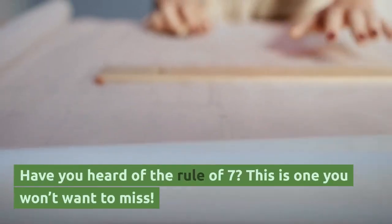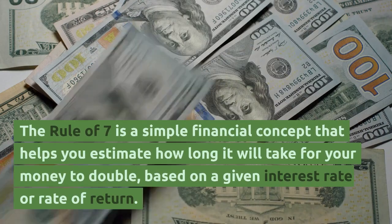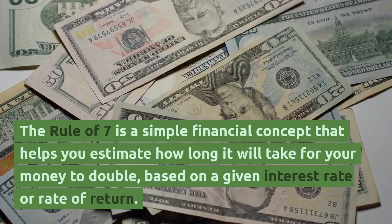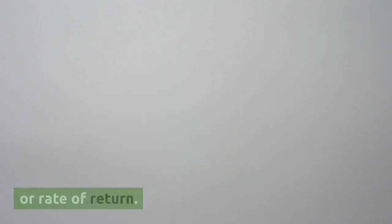Have you heard of the Rule of Seven? This is one you won't want to miss. The Rule of Seven is a simple financial concept that helps you estimate how long it will take for your money to double, based on a given interest rate or rate of return.